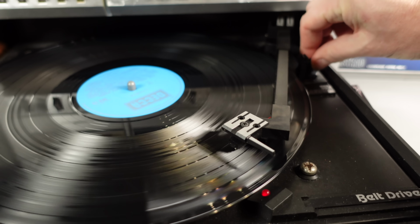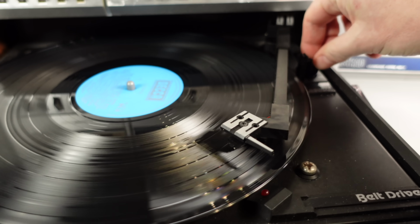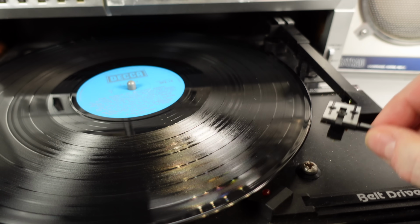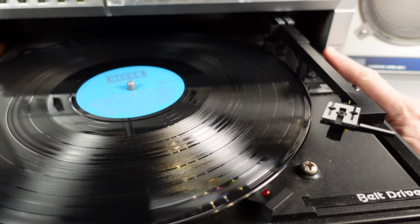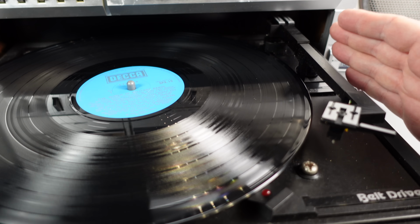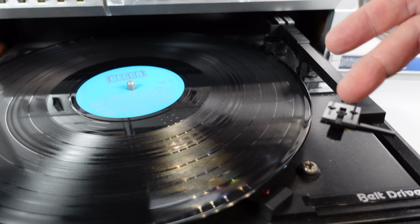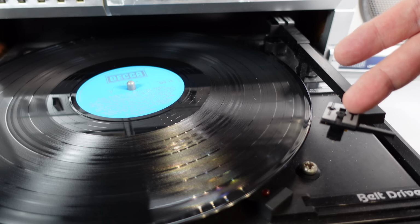Hold on. We've got a problem. I can't turn it off. Oh, did I have it? There we go. Right. Yeah, that switch has got a bit funny. It isn't working properly, obviously. It's running slow. It doesn't sound great at all. It perhaps is a worn-down stylus as well. I can't imagine anyone's put a new one in here for a long time.